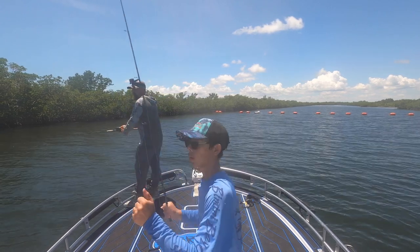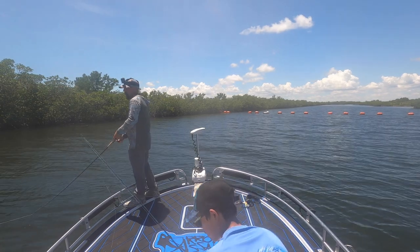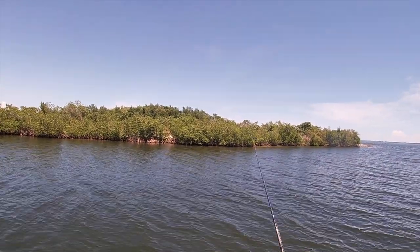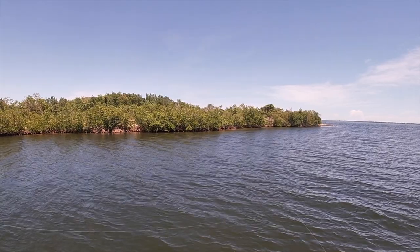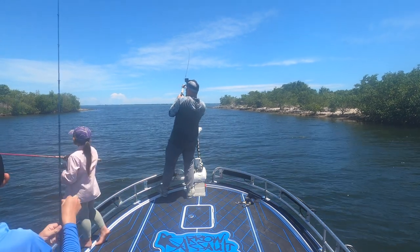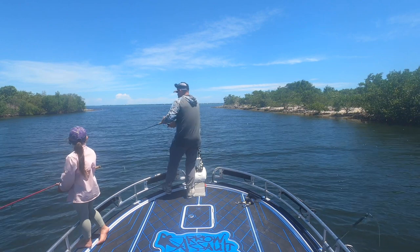They're here. Ellie, cast it out. Just keep coming back. We're on again. Whoa. Look, it's a tarpon. Oh, that was a nice cast. Nice tarpon. Oh, he's on. I'm on. Got him. Line him in. Oh, I lost him. No. You got this. You can get him again.